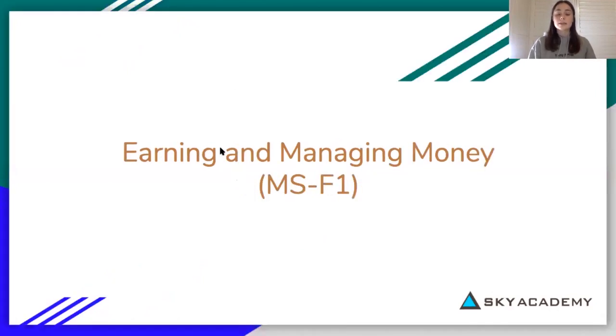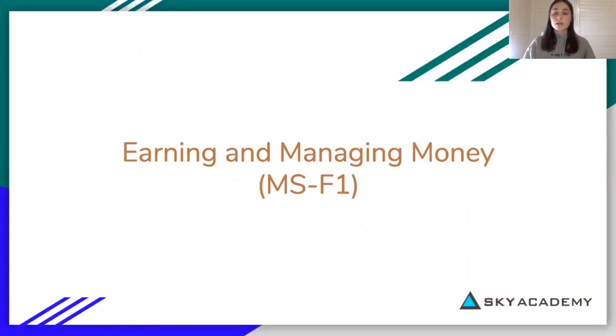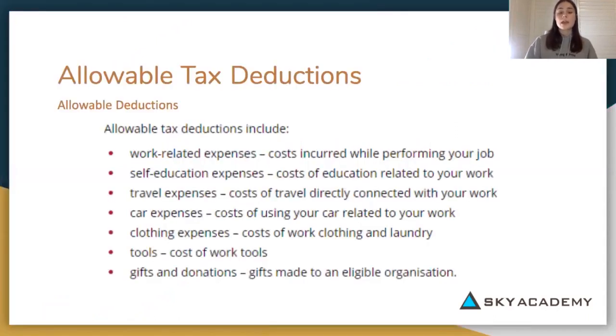We are looking at the topic of financial maths within the Year 11 standard course. Specifically, this is Earning and Managing Money, which is MSF1. We're going to talk about tax deductions.